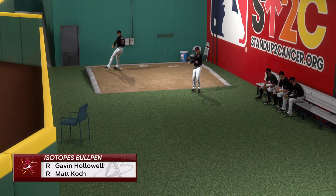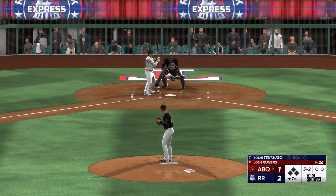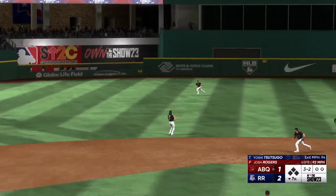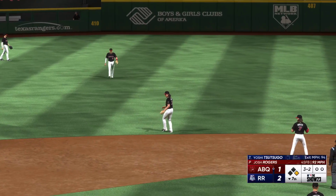This is a really good feeling for a hitter at this point in the ball game. You know that they don't want to walk you, so you're going to get a pitch to hit. You just better not miss it. Swing and a line drive, base hit out into center field. So a runner aboard to start the inning.